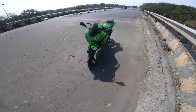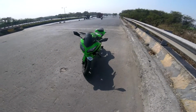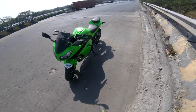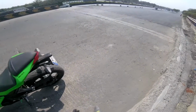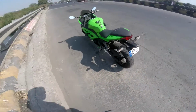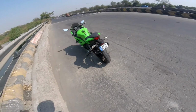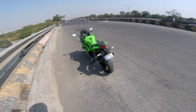The tires are definitely grippy, the Michelins, though you can think of using Metzelers or the Rosso 2. If you're using the bike daily, they will give you better value for money, because they are a dual purpose tire. So basically it's an all-round tire, you can say.